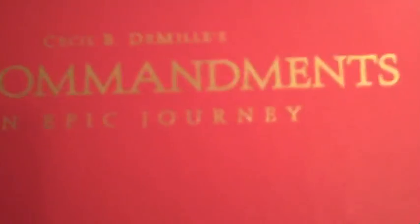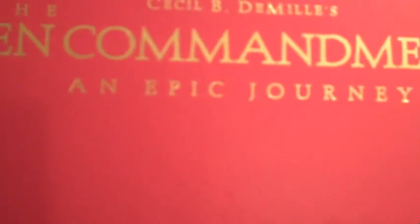There is this nice booklet which looks like the opening credits. It's called Cecil B. DeMille's The Ten Commandments, An Epic Journey. And they've included pretty nice pictures. That's DeMille doing the introduction, which was unique for its day. Only Cecil B. DeMille could do that.